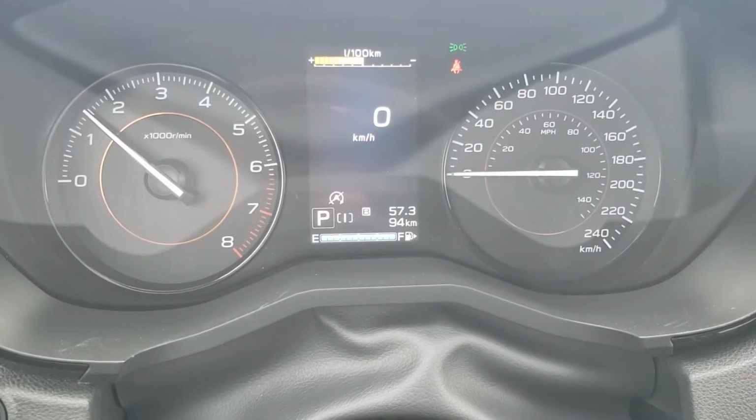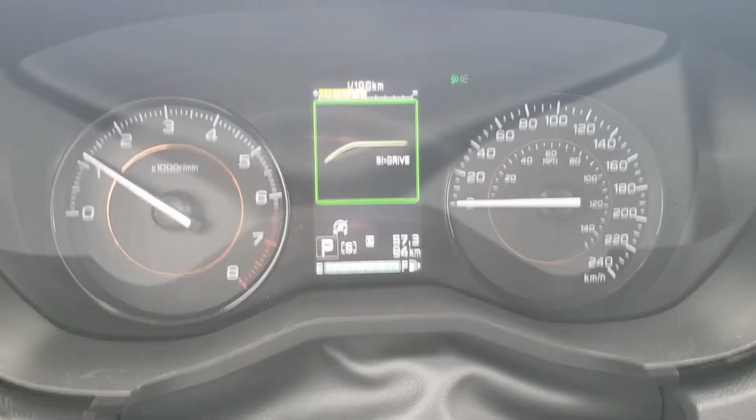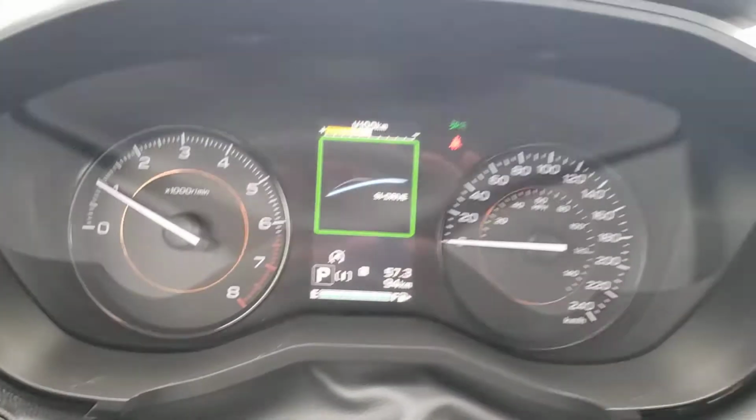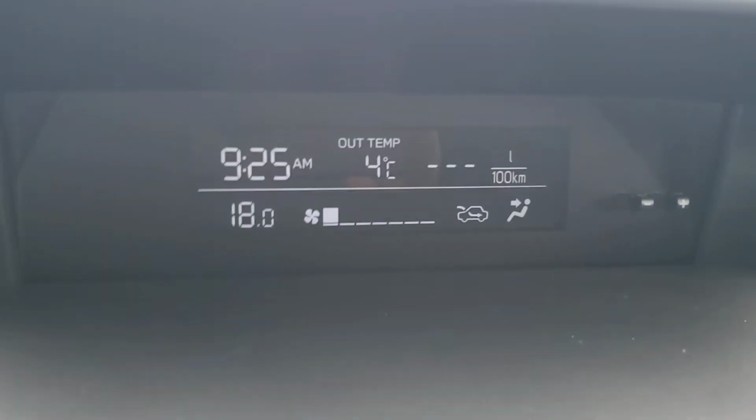2 different drive modes. We have intelligent, which it is in right now. Next to the P for park, there's an I for intelligent. Hit S for sport. You can see the torque curve gets a little bit more aggressive. You accelerate more aggressively. Little information screen up here.